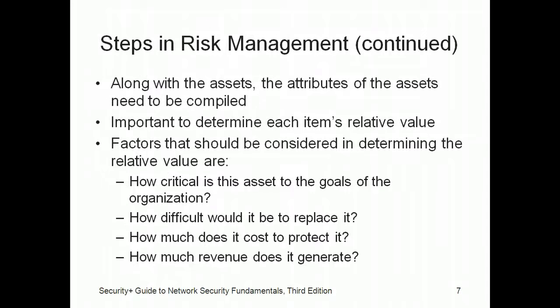Along with the assets, the attributes of the assets need to be compiled, like the value of each one of them. Now again, in this scenario, you can determine what a person's value is by a couple of factors in a business. What would that be, you think? A person's job, what is it? How can you assess a person's value in a year? How would be the easiest way you could think of off the top of your head?